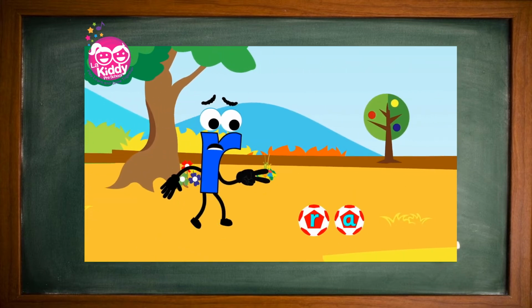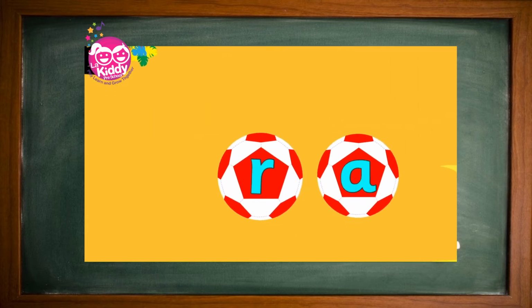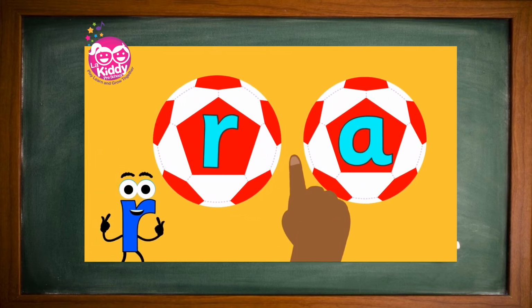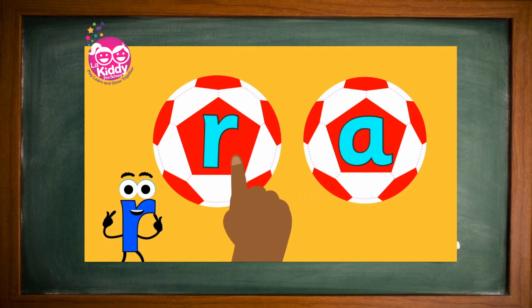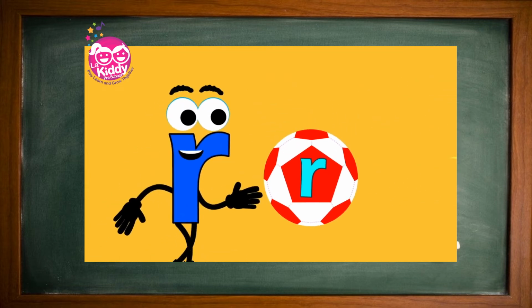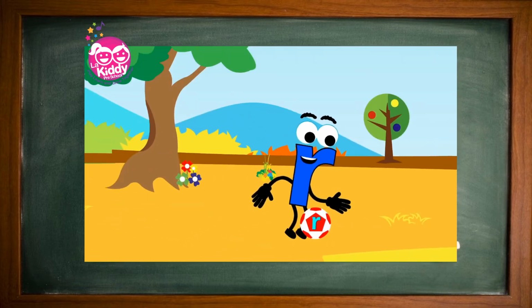Look, there are two balls here. Which one is your ball, letter R? Ra ra ra. Kids, can you help letter R to find his ball? Point at the ball with the letter R on. That one! Great job! You found the letter R ball for letter R.